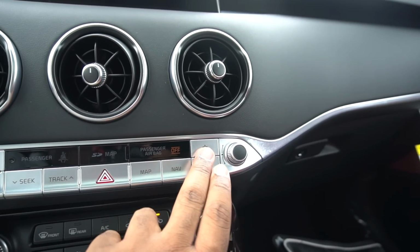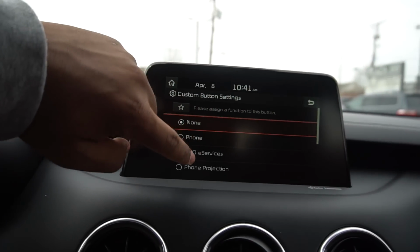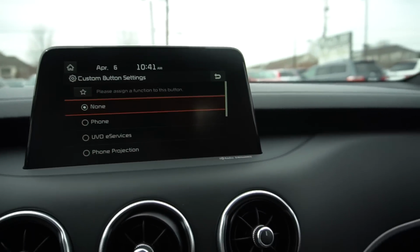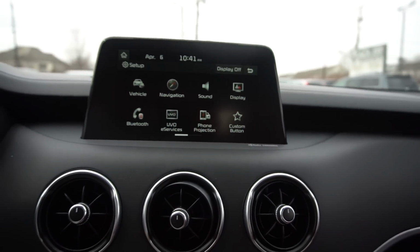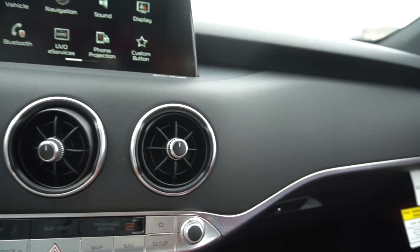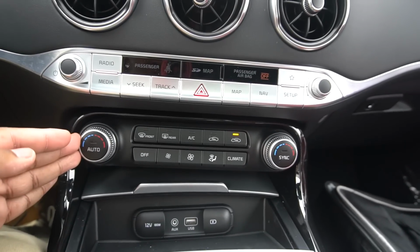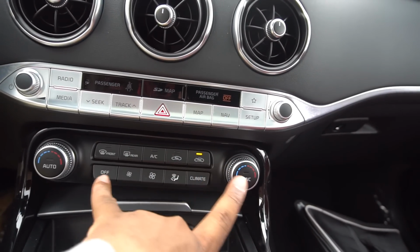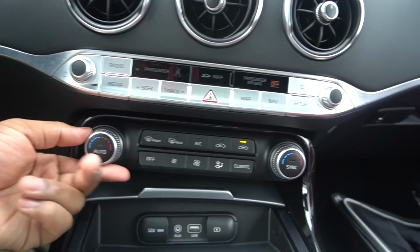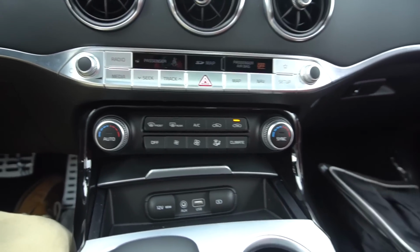Right here is an extra button, so you could turn that into a function button, into any of these buttons right here. But over here is just the setup button, which is basically your vehicle settings. Right here is the volume and power knob, and this is your tuning knob. Down here you have dual zone climate control for the driver and passenger. There are the controls right there for that. The controls feel really nice, all the buttons too. There's nothing that really feels cheap in this car.